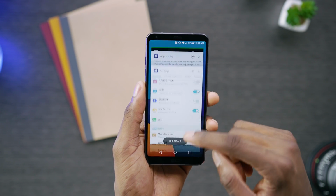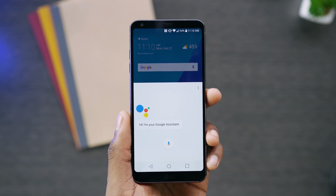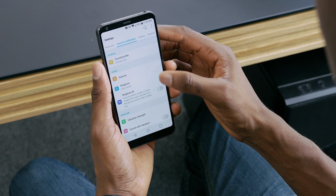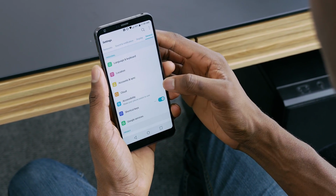It's built on top of Android 7.1 Nougat, which means, first of all, you do get Google Assistant baked in now, as you do with any Nougat phone. And it means you get a couple other features that are built into LG's skin that you wouldn't get in pure stock Android that you'd have on the Pixel phone.